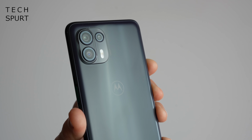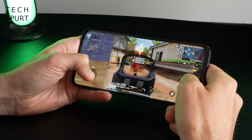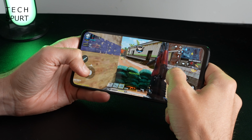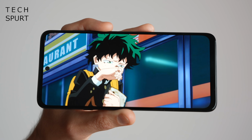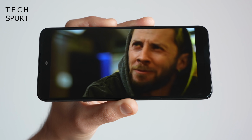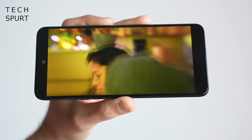The Moto Edge 20 Lite is the cheapest of the three, but it will suit everyday users with its MediaTek Dimensity 720 performance, its mighty 5000 mAh battery giving all-day action on a single charge, and 128 gigs of storage. I also love the 6.7-inch OLED screen with 10-bit color, HDR10 Plus support and 90Hz refresh.